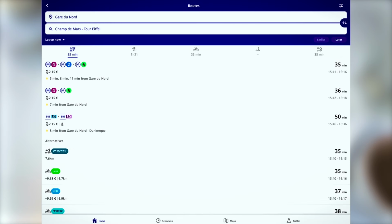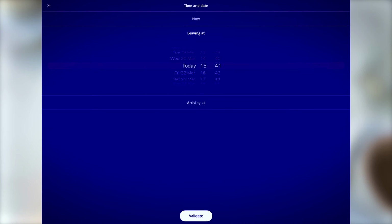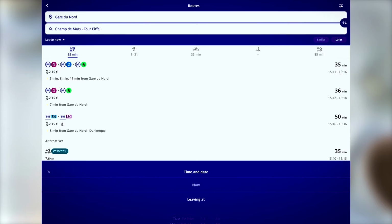And there we have it. At the very top left now is an option that I really love and I want to show to you real quick. Do you see where it says Leave Now? If you tap on that, you can actually change when you're leaving or when you're arriving. This is great to do the night before, because if you have a time ticket entry to a particular monument or museum, you can plan out how long it's going to take you in advance.